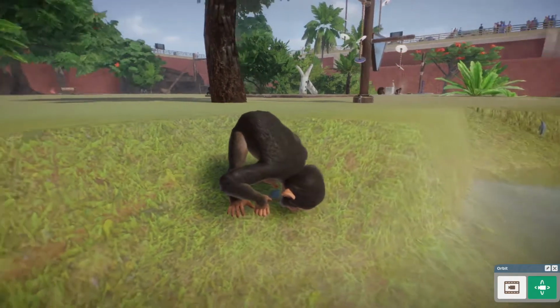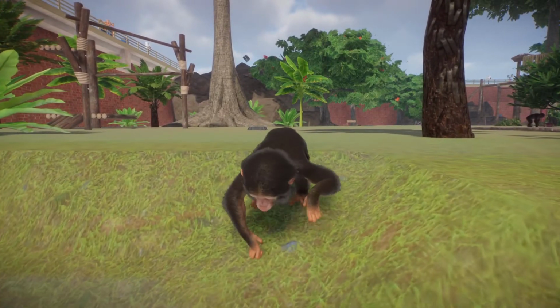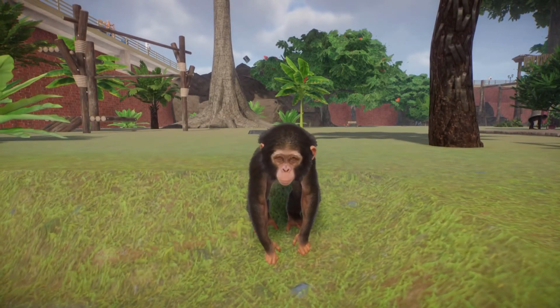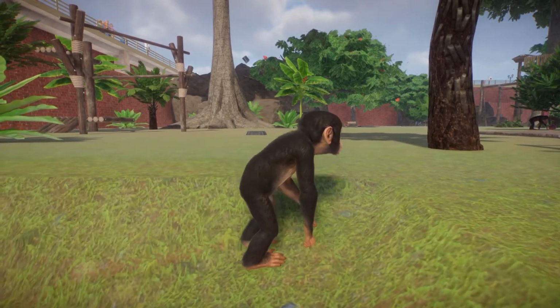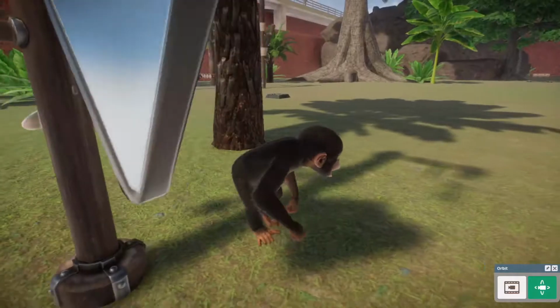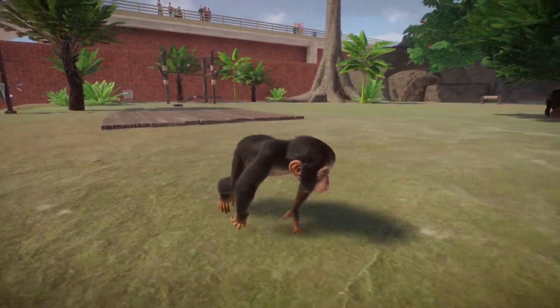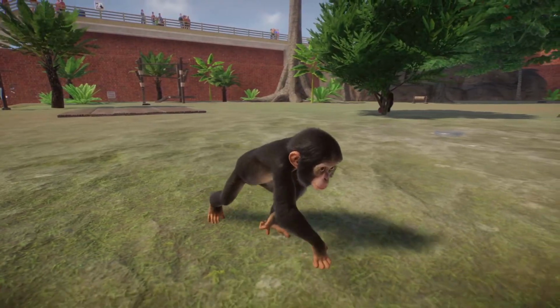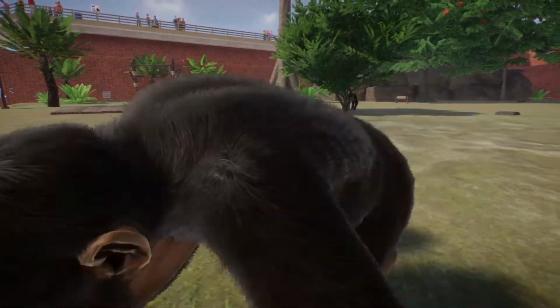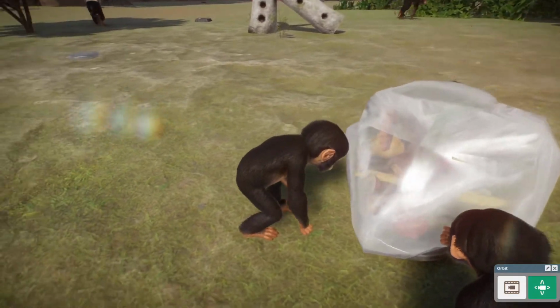Thank you, everyone, for joining me today as we discovered more about the Western Chimpanzee. This is one of our babies. We're just kind of following him around, seeing what he does before we wrap up our episode. He's going to run across the habitat. Again, thank you all for joining me, and we will see you all next time.